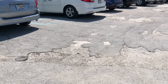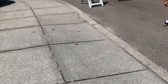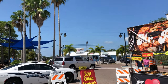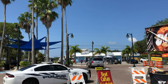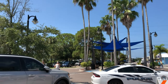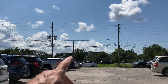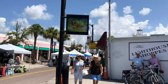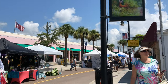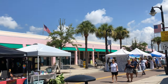Just to give you an idea of where you can park, we're all the way down at the end of the street as far as the shopping is concerned. This is the end of the main street. There's parking all back there, all back here. If you continue on up that way, there's parking. Or if you want to pay for parking, you can pay right off the street when you first arrive. It's between $5 and $10, and then you're a lot closer.